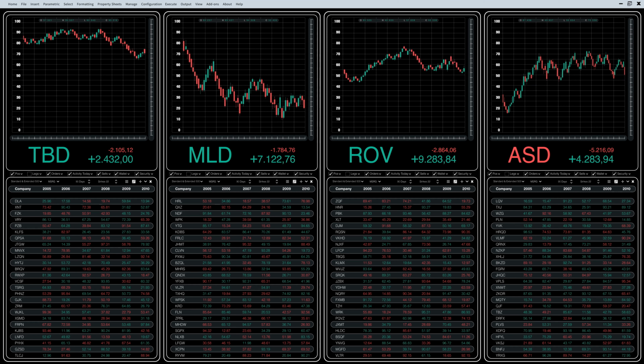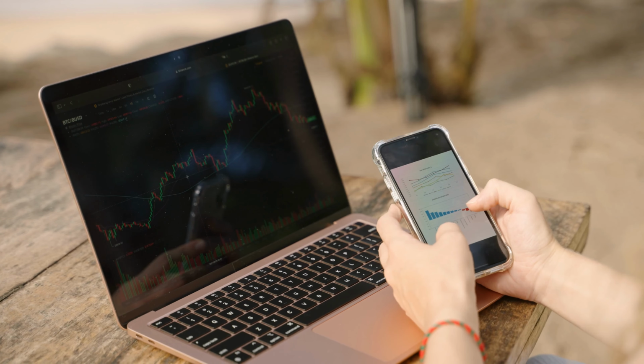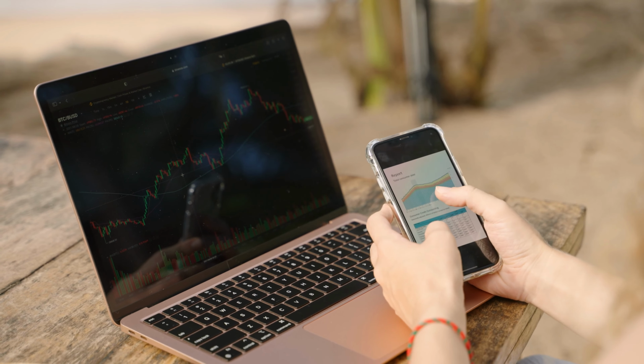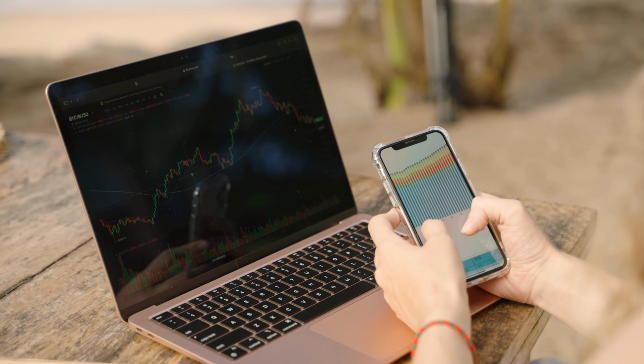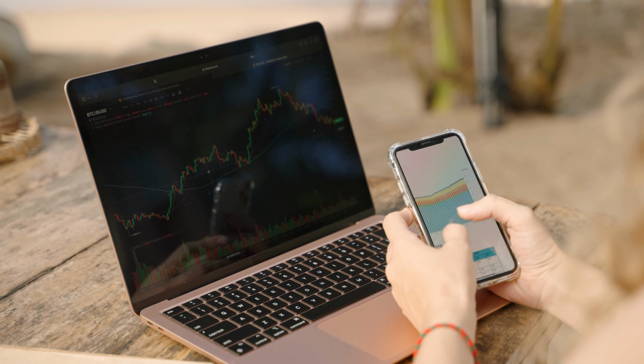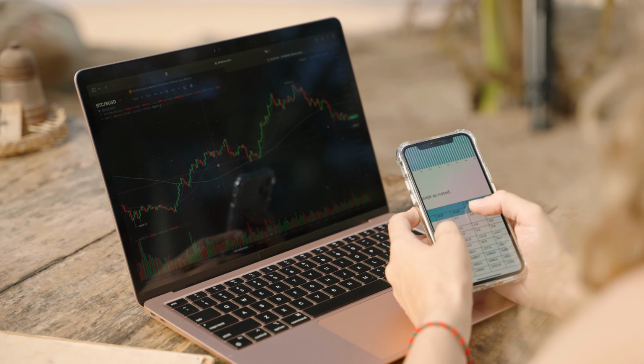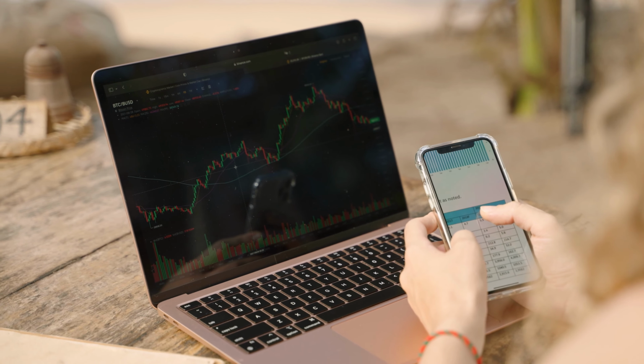Principle number 7. Market sentiment is your hidden edge. Price doesn't rise because of good news. It rises based on expectations. Volume shows you how strong those expectations are. Say a company releases great news, but price drops on high volume. That probably means the good news was already priced in and traders are taking profits.